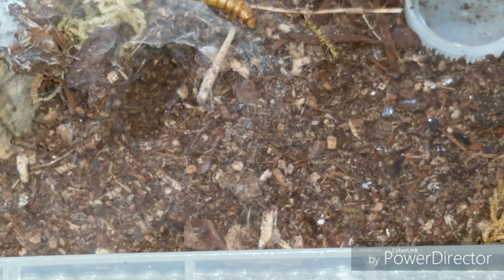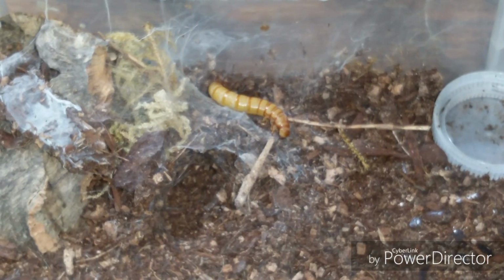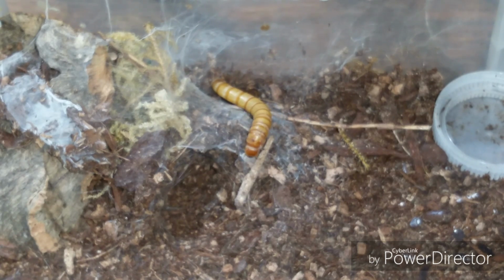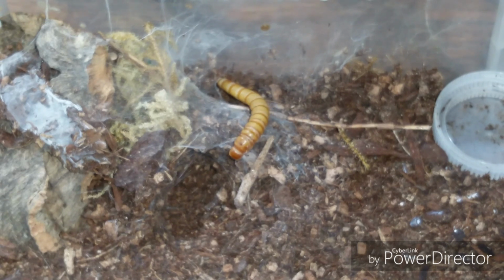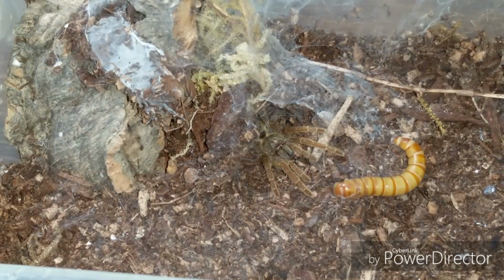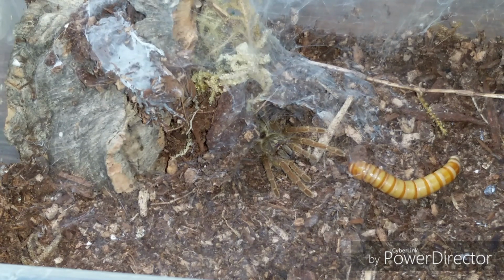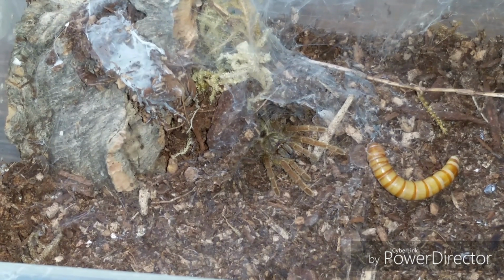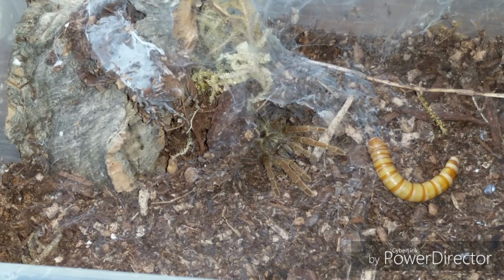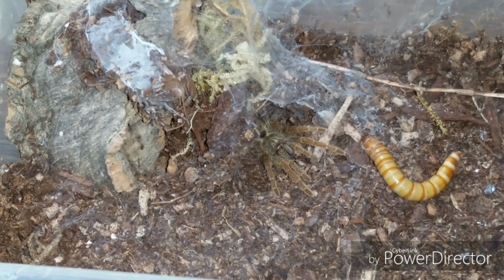See if it's interested in the mealworm. I doubt it. If it comes out, I'll start it back up. It's kind of cute. Can't really make up its mind whether it wants it or not. Maybe a little too big for it. If it is, I'll try a little red runner here later, but I don't want to spend too much time on trying to feed these guys.